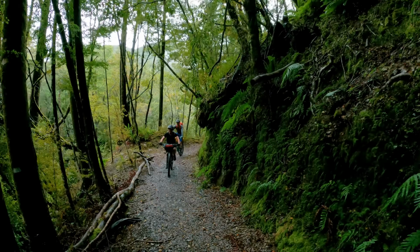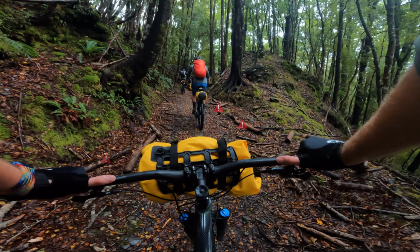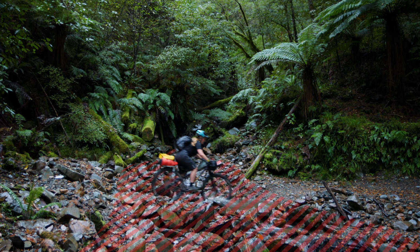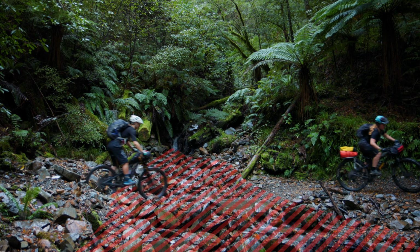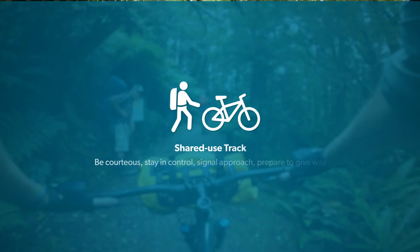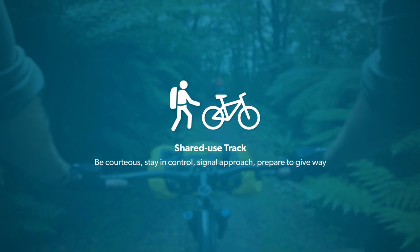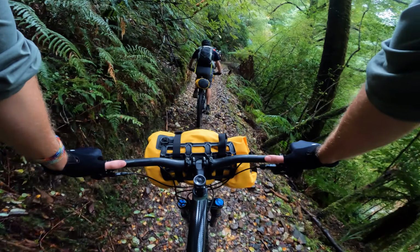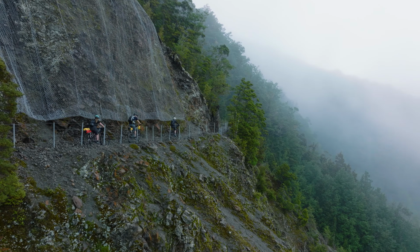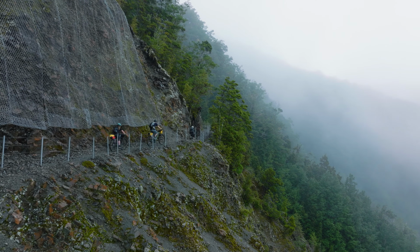This protects you from most weather, but strong wind or heavy snow can drop branches or trees onto the track, creating new obstacles to watch out for. Heavy, sustained rainfall can also flood some of the smaller creeks, making them more challenging to cross. Both trampers and cyclists share this wonderful track, so remember to be courteous, stay in control, signal your approach, and give way when appropriate.